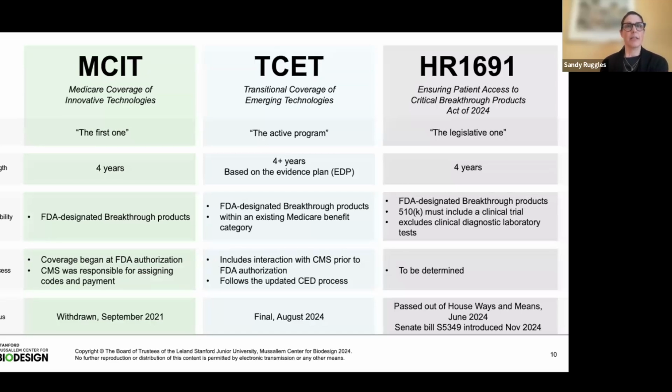The last policy that we are talking about today is an emerging legislative effort around a House bill called HR 1691. And then just 2 weeks ago, a Senate bill, S5349, which was introduced November 20th, that will be a legislative version of this coverage program. So establishing coverage from after FDA authorization through a period of 4 years for a new technology. So with this, I'm going to hand it back to Josh and the panel to talk in more depth about each of these policies.